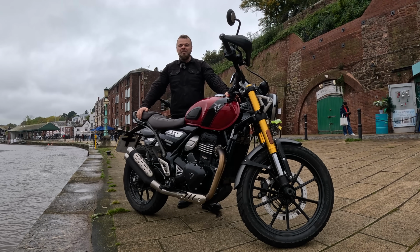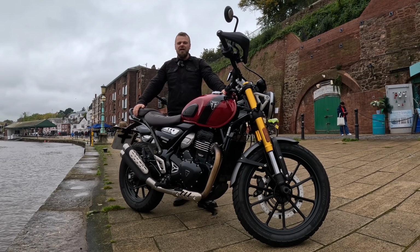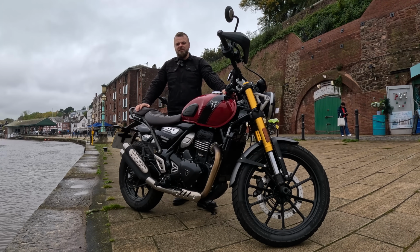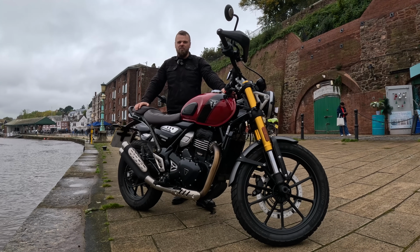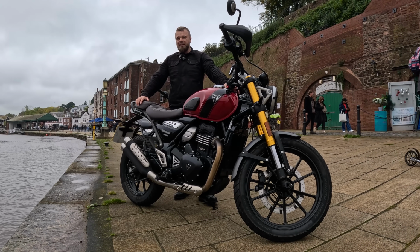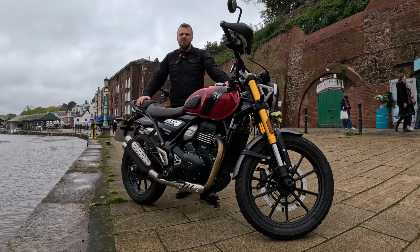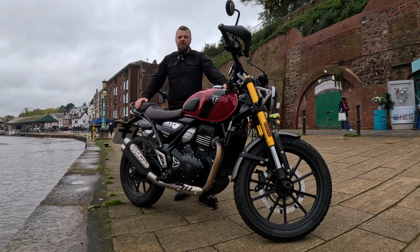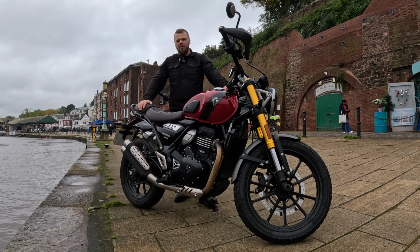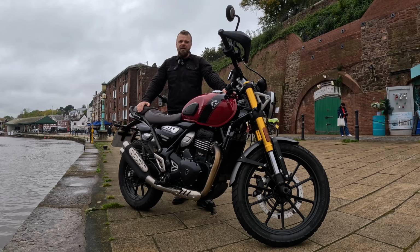This is the Scrambler 400X, and it's not the first time I've seen one of these. About 8 months ago, this one first came to the market, and I was one of the first to get my hands on one, and I took it for a ride review. Since then, I believe Triumph has sold around 60,000 units of these 400cc single bikes. And just looking at it, you can see why. This one is the Scrambler. It is £5,600, and I think it's worth every penny of it.